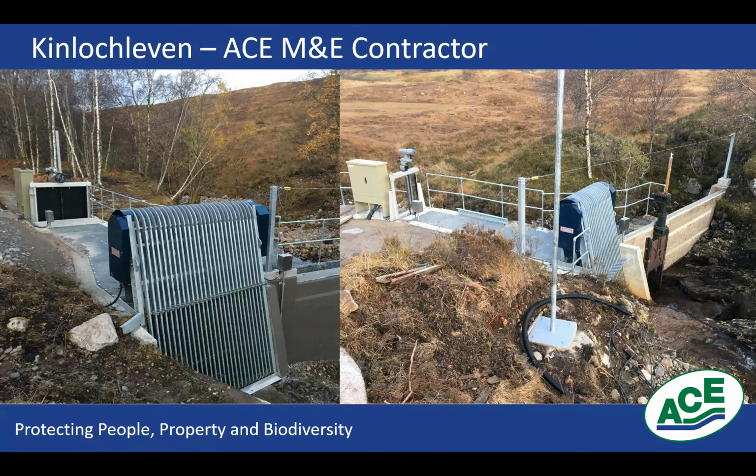Kinloch Leven. So also in Scotland, at Kinloch Leven hydropower, so that's the Blackwater Dam. One of the oldest. It was built in the Victorian times. To be honest, a great site to go and see. All the Victorian engineering is there. You've got the old mechanical devices that have been used to control the flows. Really fascinating location.